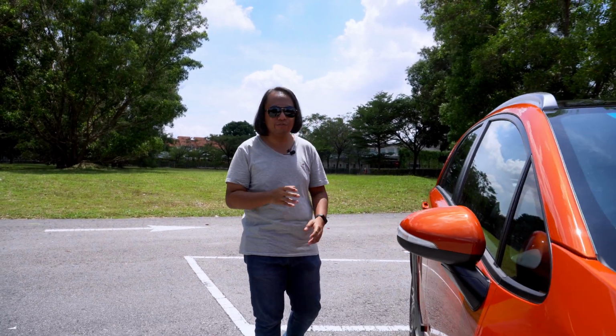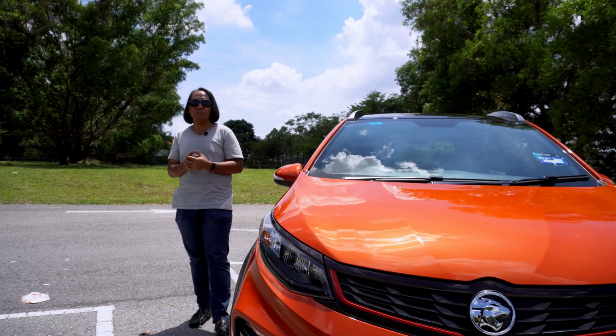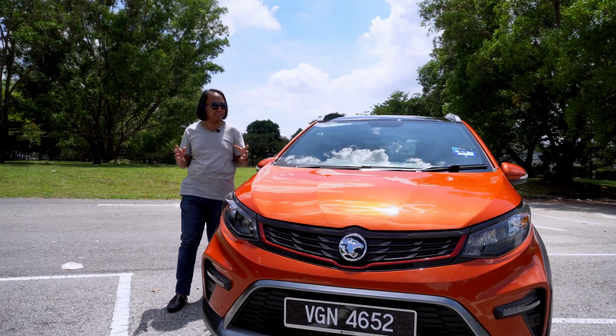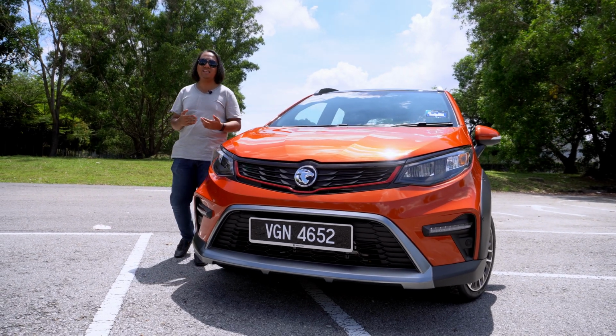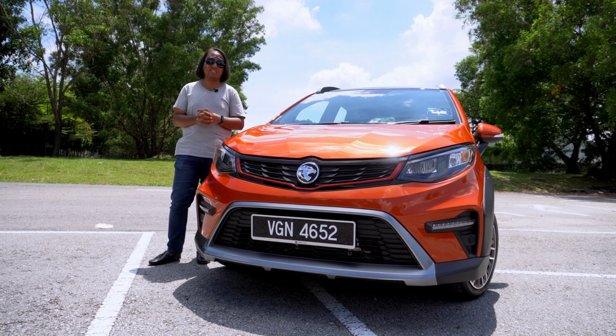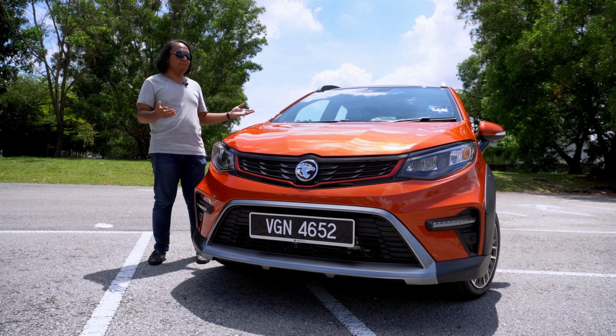When I started doing this job 5 years ago, the first car I ever reviewed was the PROTON Iriz. It was newly launched. I got a 1.6 premium automatic, and I remember thinking, this is a good car, but there are a few things that let it down, which is why ultimately it wasn't the Myvi-killer that it was touted to be. Today, however, we've come full circle.